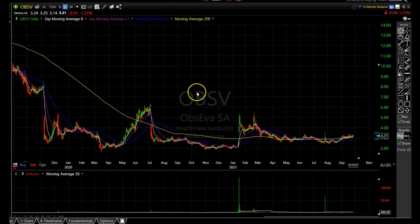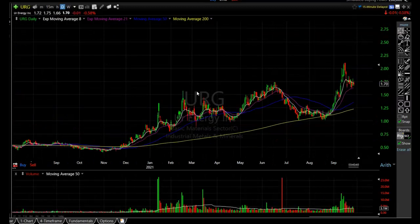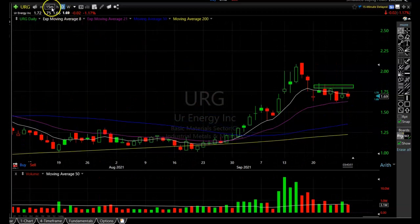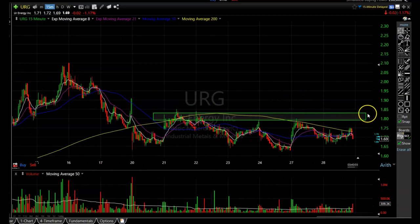Let's go take a look at the next one, and that one is URG. You can see URG has had a nice move up from $1 to over 2, but it is pulling back and starting to consolidate a little bit. And if we go intraday a little bit, we can see that resistance area that I already have on the chart. This is the area that I'm looking at for a breakout.